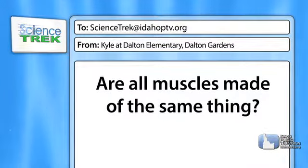Kyle would like to know, are all muscles made of the same thing? Well, we have different muscles in our body. Our voluntary muscles are made of the same proteins and the same structural makeup. The same holds true for our involuntary muscles, either the smooth or cardiac muscles. They are a little bit different in their structure, but all of those categories of muscles have the same substance.